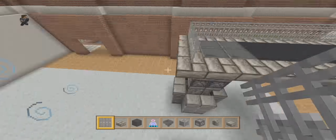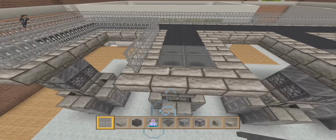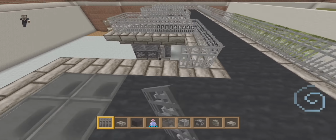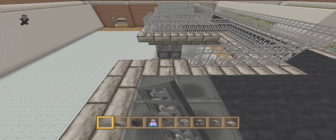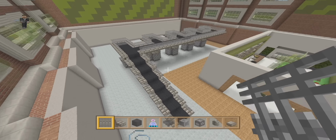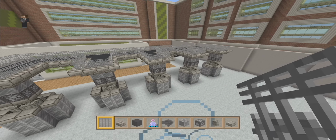I don't know. But yeah, you can kill yourself in this building. So be very careful, guys. Very careful when you're doing the parkour because you could fall somewhere you're not supposed to be. And that's intentional. That is intentional. If you fall where you're not supposed to fall, you're going to die. It's going to suck. It's going to suck big time.